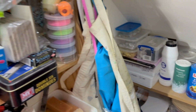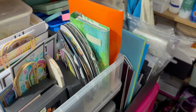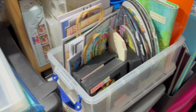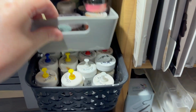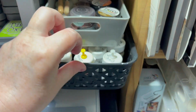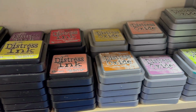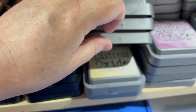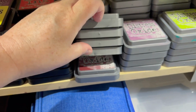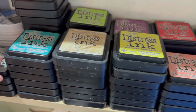I don't know what I can really say because some people are going to look at my storage and think, oh my goodness, how do you ever find anything? But I like to have a lot of things on open shelving that I can see. Years ago, I remember Jane Davenport saying on one of her videos that she loved to be surrounded by her products. It made her want to use them. And I am of that mindset. I like to have things where I can see them. If I can see them, I'm more likely to use them.